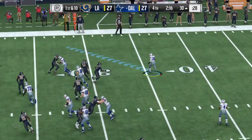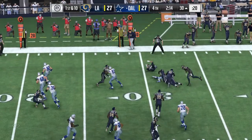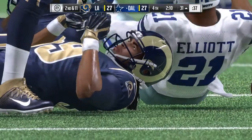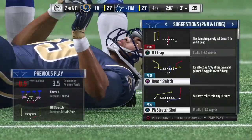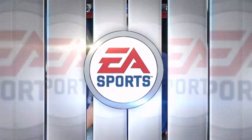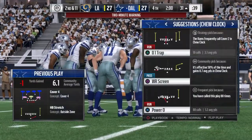They'll try the right side with Elliott. Oh, look at that. Oh, look at him turn. And he will lose yardage here to the 31-yard line. That's going to go as a loss of a yard, and it'll be second down. Time for a break. We'll come back and see how it all shakes out after this.